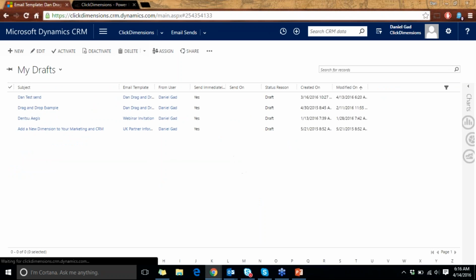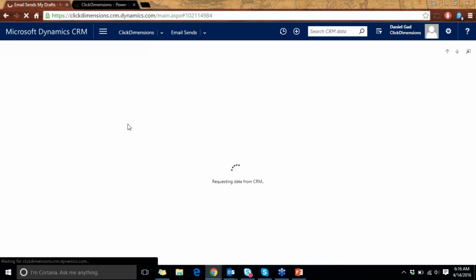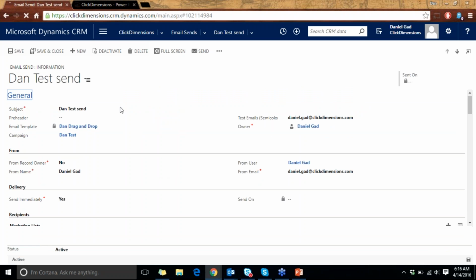This is where you'll create your HTML template send. So you can either create a new draft, or I'm going to actually open up a draft I currently have. And so I'll have a look at it. When you're going to create a new send, you choose your email template, save it. It'll lock it in there. You can also associate a CRM campaign.